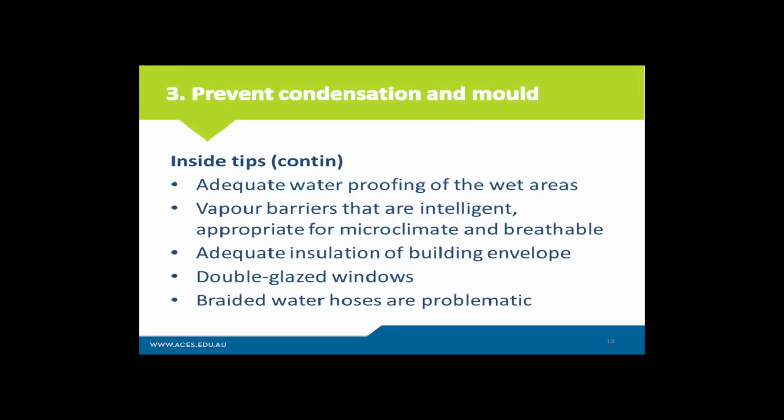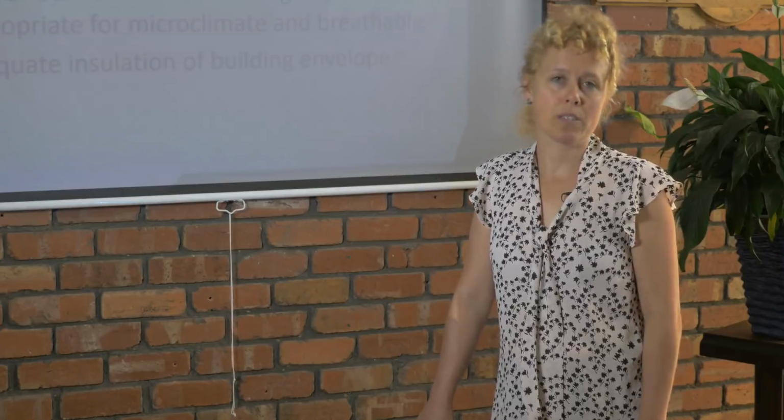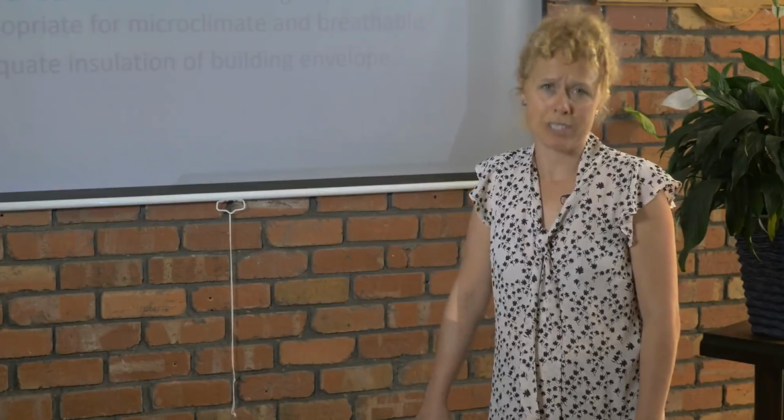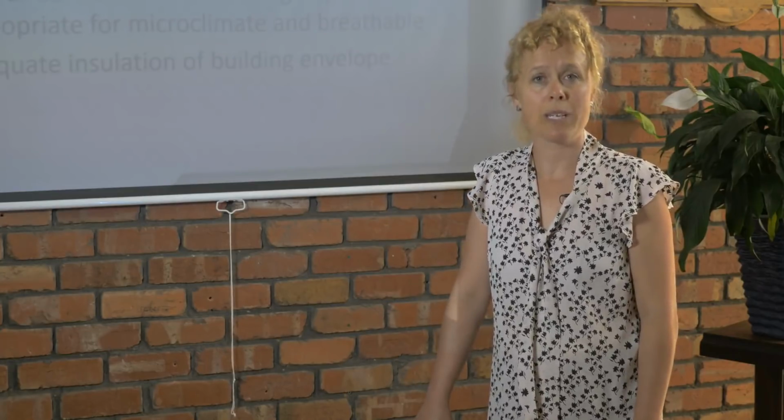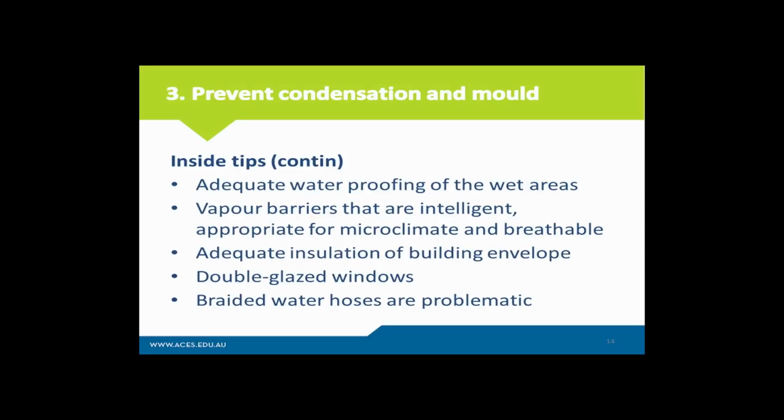Adequate insulation, always important. In Melbourne, it's very common to have condensation and mould related problems on the south side of the home, and this is often because there's no insulation and there's only single pane windows and there's not much sun on the south side, which means you don't get a lot of evaporation, and of course you get moisture sitting there for a long period of time. Double glazed windows can be important. Otherwise they can act as a thermal break and they're cold.